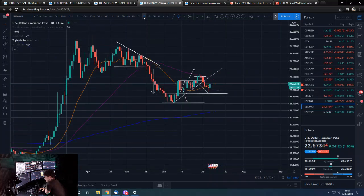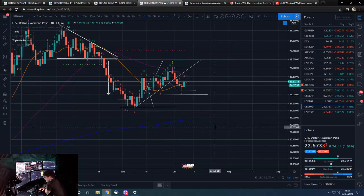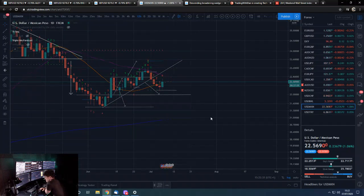12-hour daily. Yeah, nice daily 9, break below it, came down, we're going to back test this trend line, maybe we'll back test that trend line. We'll have to see.